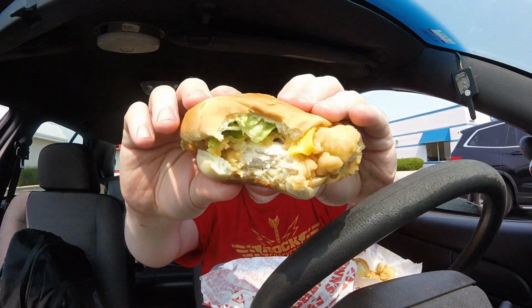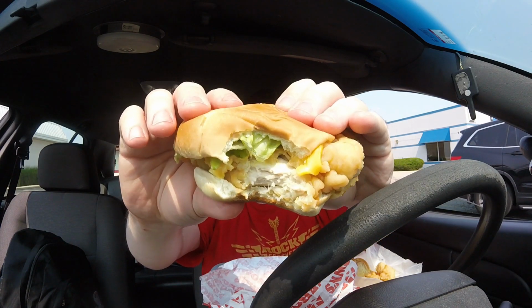Got kind of a weird taste to it. Let's try a piece of this cheese by itself. Alright. Let's try another bite before I give it a review. It's got a unique taste to it. I mean, the cheese and the mayonnaise go well with it. But this chicken is so white.